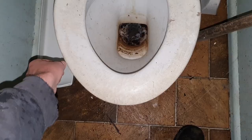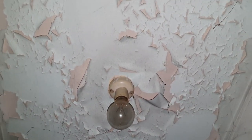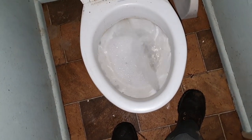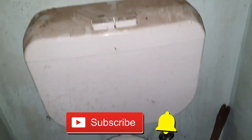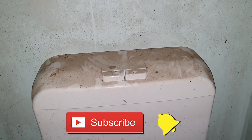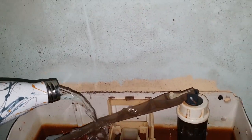Let's get a base level. I wonder if there's any redbacks. Check out that paint peel on the ceiling in the toilet and that old globe. This place has been left empty for a long time. And you can hear that it doesn't fill up anymore because there's no more water. So we'll use our drink bottles to fill that up. And then this will be our emergency toilet for tonight.